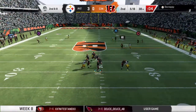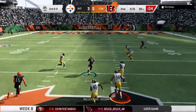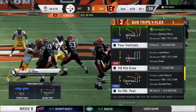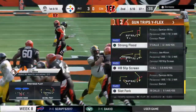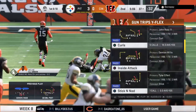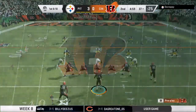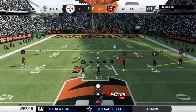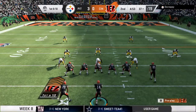And Dalton to throw. That's complete to John Ross. And they're going to have themselves another first down as the tackle's made at the Steelers' 37. Operating out of Steeler territory now. Here's 1st and 10 at the 37-yard line.